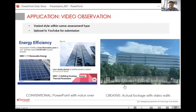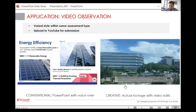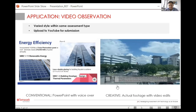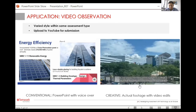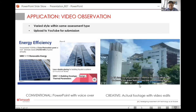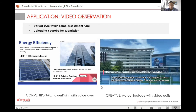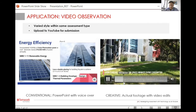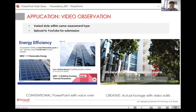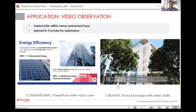So the students used actual video footage and put it in the video with some video editing, and you can see that there are captions or subtitles, so as to make it even better and easier to follow. Eventually they also highlight, because the project objective is to show the green features. So they show all the green features and link them up to the code or the building regulatory requirements.